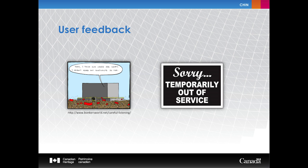Just to finish, just because you're not hearing feedback from users doesn't mean that everything is good, and it doesn't mean it's bad. This is showing a little raging storm of people outside because I don't know if you can read that, but it says, "I think our users are happy. I haven't had any complaints so far."